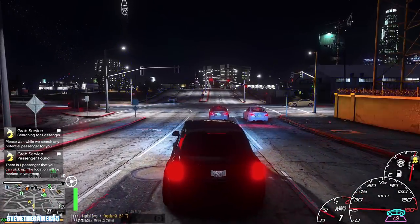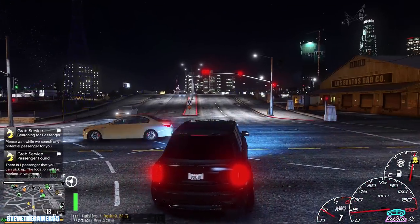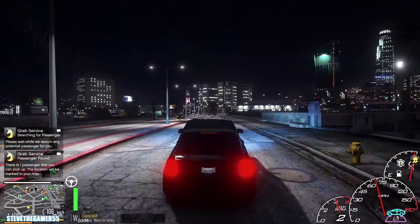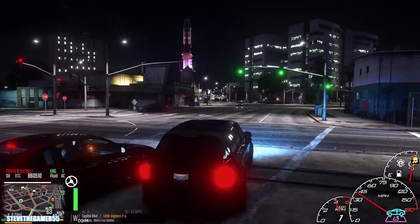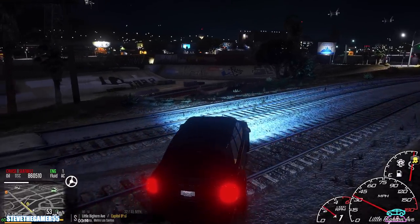All right, we got a passenger. How we got a passenger all the way down there, though? How they be doing me this dirty, bro? You see where I got a passenger at? I'm gonna pick them up though. He better give me. Oh, oops. He better give me a 5 star, bro.